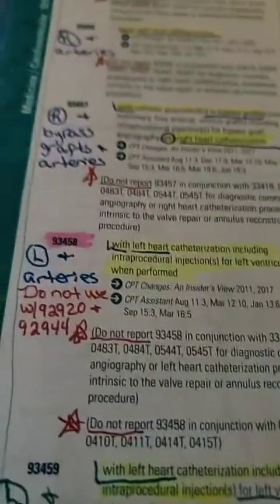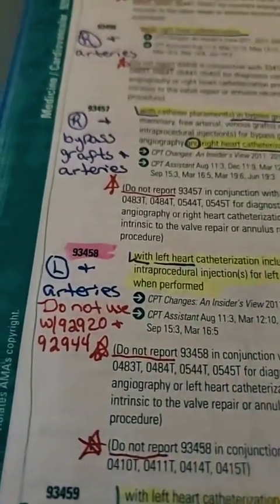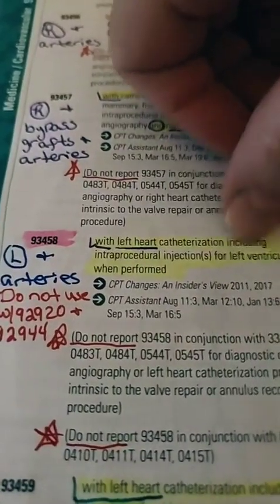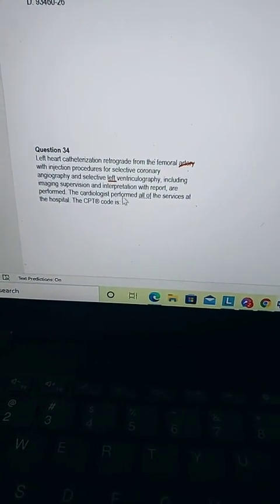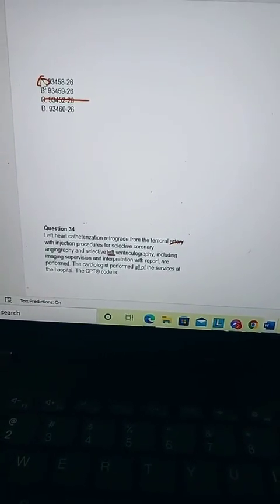So I know that 58 is going to be our only one. We're just doing a left heart cath. That's it. Just the injection. We're not doing anything else. That's a super small thing. They're not doing any bypass. They're not doing any heart-lung machines. You don't see anything like that. So you know that 58 is your only answer.